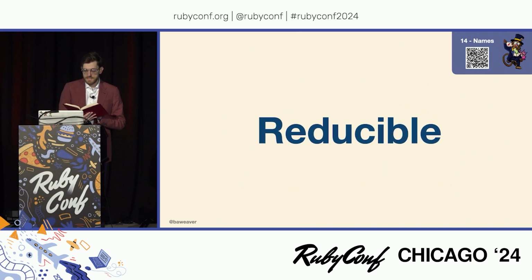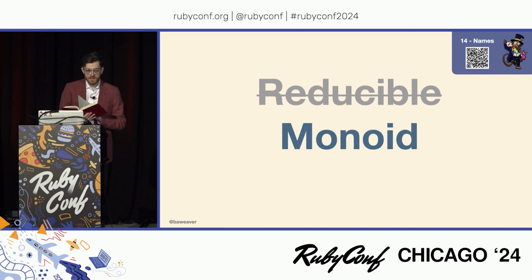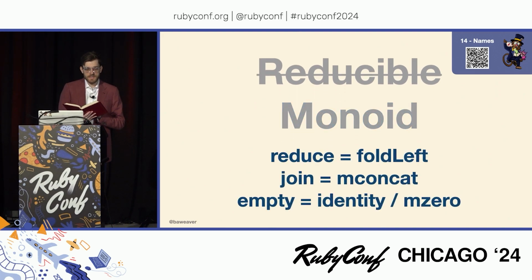Reducible was the idea that many things could be combined into one thing. The true name is monoid, mono meaning one and oid meaning the manner of, which we can combine many things to become one thing. We might also see these other names for things such as fold left or mconcat or identity and m0. And pourable?